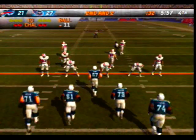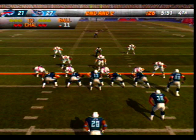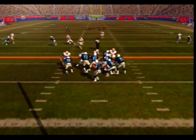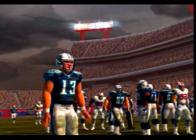Second and 2 coming up here. On the 11-yard line. Get it up. Let's run, man. What's the hard count? Buffalo lines up in a 4-3. Let's turn it up, Steve. Gets rid of it. Plenty of pressure, and he barely gets the pass away.